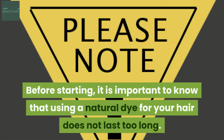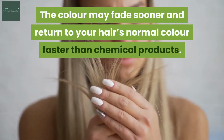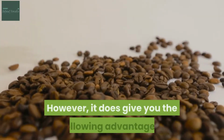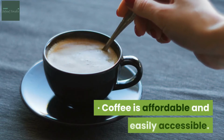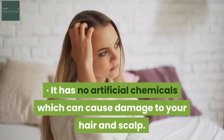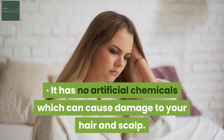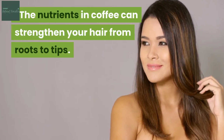Before starting, it is important to know that using a natural hair dye for your hair does not last too long. The color may fade sooner and return to your hair's normal color faster than chemical products. However, it does give you the following advantages. Coffee is affordable and easily accessible. It has no artificial chemicals which can cause damage to your hair and scalp. The nutrients in coffee can strengthen your hair from roots to tip.